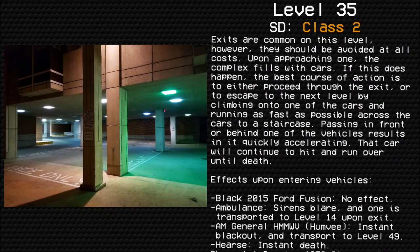Effects upon entering vehicles. Black 2015 Ford Fusion, no effect. Ambulance, sirens blare. M1 is transported to level 14 upon exit. AM General HMMWV, Humvee. Instant blackout and transport to level 49. Here's instant death.